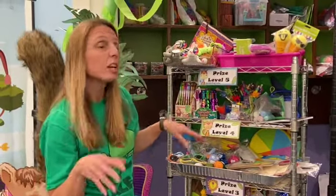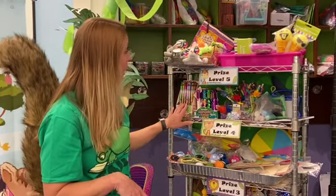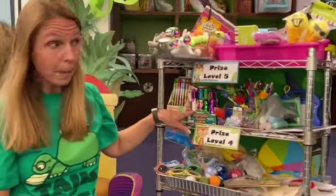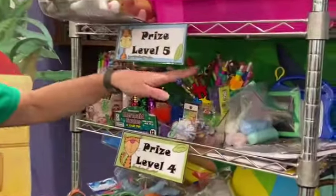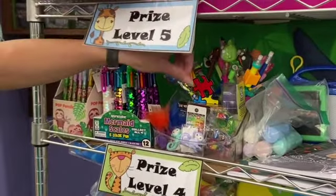Moving on up to prize level four, we have all of our, I guess you'd call it stationery, fun office supplies, things like that. So pencils, we have these sloth pop pencils. We have these mermaid scale pens. We have a whole bunch back here of different animal toppers and things like that that you can check out.